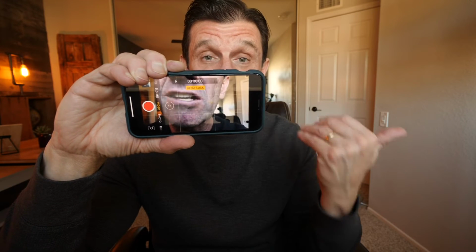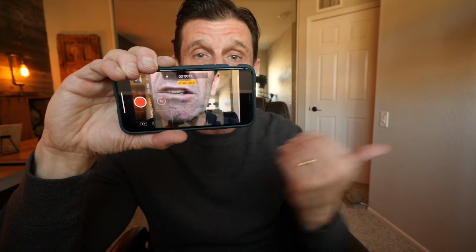Now with the exposure and the focus locked, the color, the lighting, the exposure, the focus isn't going to be drifting when you shoot. And this is me using nothing more than the iPhone X. It's not even the most recent iPhone. It looks pretty decent, right? I'm using beautiful window lighting. I'm speaking clearly so the mic is picking up the sound. I'm using the front-facing camera.